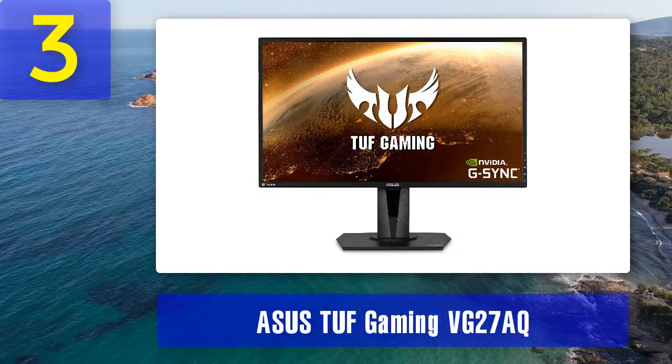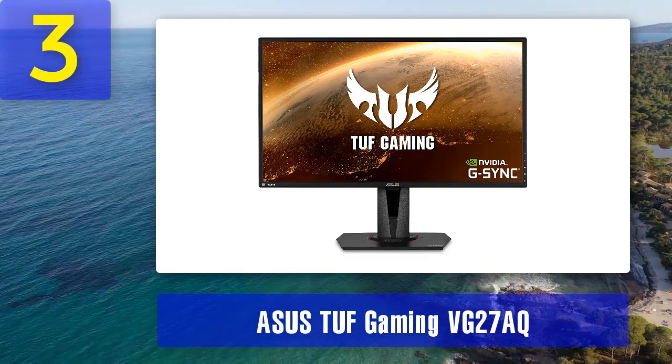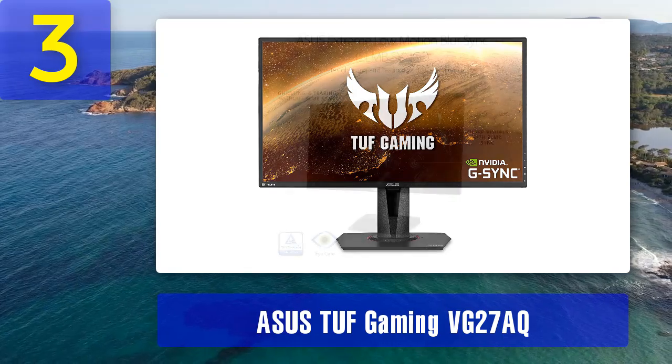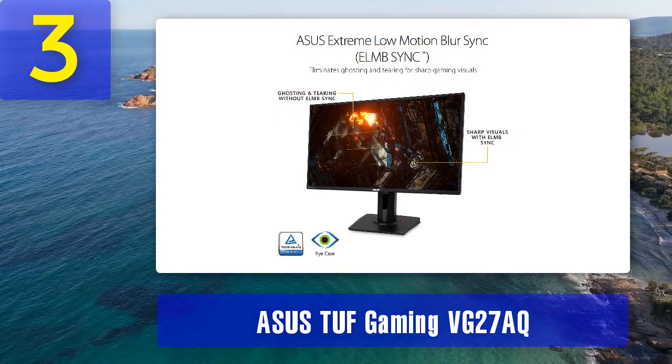Coming in number 3, ASUS TUF Gaming VG27AQ. The ASUS TUF VG27AQ is not exactly a flashy monitor, but it is bursting at the seams with quality. It's ordinary looking, but it packs a punch and offers an incredibly speedy monitor for gaming.